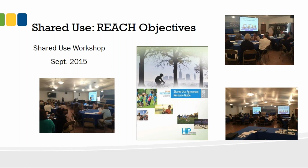When we talk about the shared use strategy specifically, what were our goals and objectives when it came to this strategy with the REACH grant? One of the very first things that we did was we researched the topic. We went to some experts in the field. We utilized ChangeLab Solutions. They came into Cleveland back in September of 2015 to provide a workshop on shared use, just the one-on-one, the basics of shared use. We brought tons of community members into the room, you can see the pictures, and we did a shared use one-on-one. We wanted to address some of the questions about shared use, what spaces can be used.